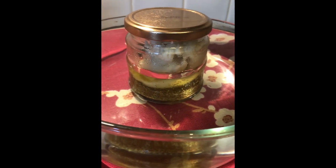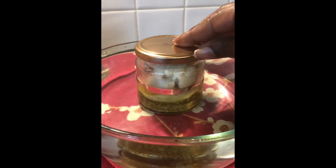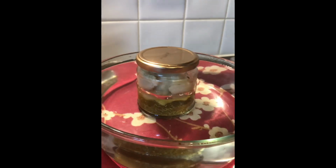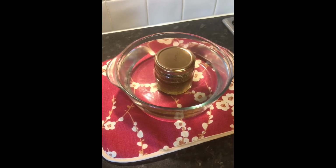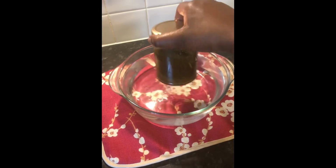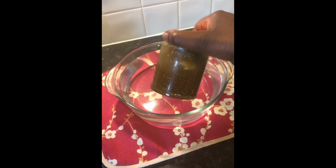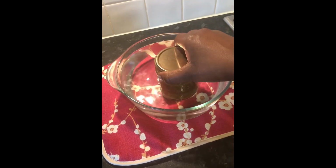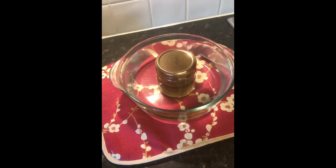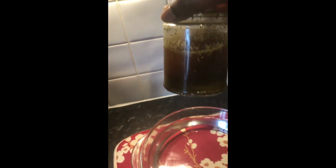So I'm using this easy melt shea butter, so it didn't take long for it to melt, and the shea butter and the olive oil then started to mix with the herbs and the spices. So if you have a more solid shea butter, or if you just prefer it, instead of using this method I'm using to melt the shea butter, you can actually just use the double boiler method and then transfer the mixture to your glass jar afterwards.